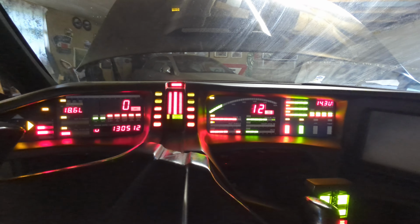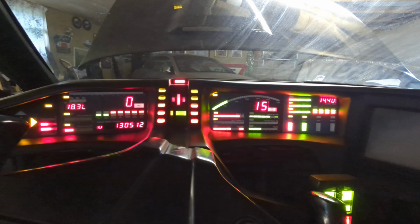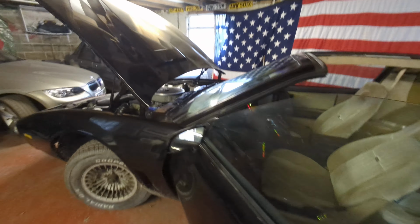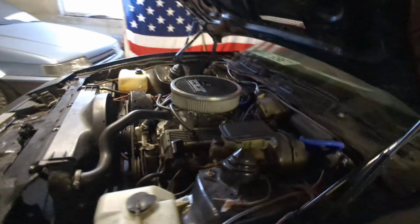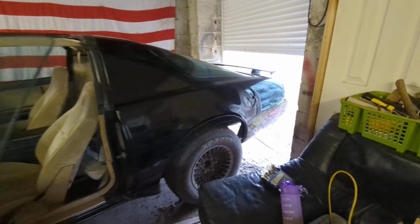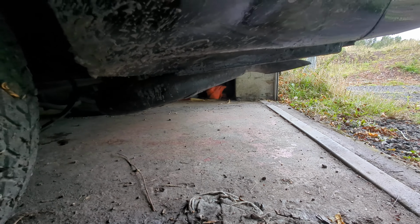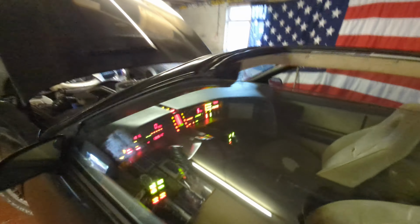And there we go, running. Running fairly smooth. Certainly the smoothest it's run since I've had it, I think. No horrible, horrific misfires. Trying to get a bit of an exhaust note there. It just pretty much sounds the same as any late 70s, early 80s 305 should.